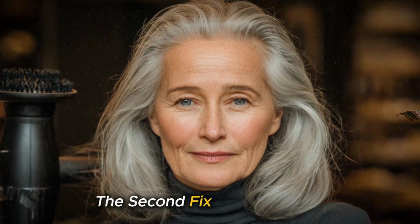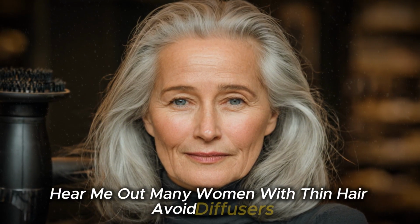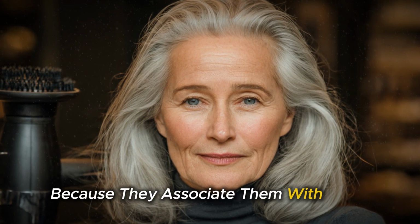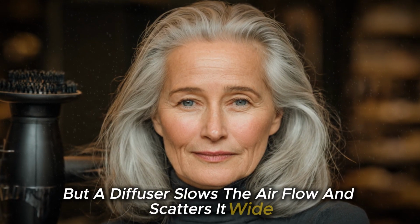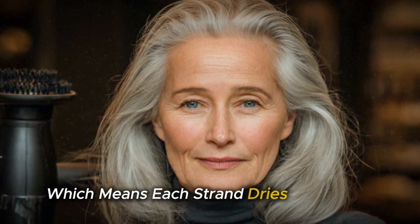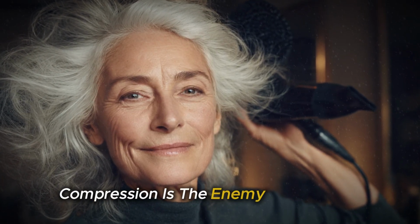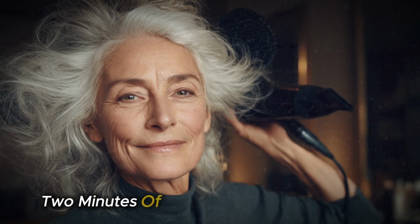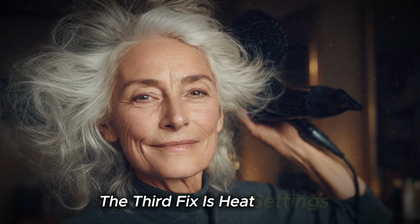The second fix is the diffuser. And before you skip this part, hear me out. Many women with thin hair avoid diffusers because they associate them with curly hair. But a diffuser slows the airflow and scatters it wide, which means each strand dries with more separation and less compression. Compression is the enemy of fine hair volume. Even if your hair is straight, 2 minutes of diffused drying at the root will give you a fullness that direct airflow never can.